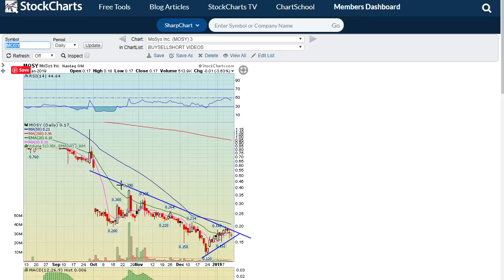Moxie, we are still patiently waiting for this downtrend break here. Right now, it's about 19 cents. I would say 20, 21 cents, and you're going to see all the scanner chasers going nuts on this stock. And again, target on this one is a move to around the 40-cent area.